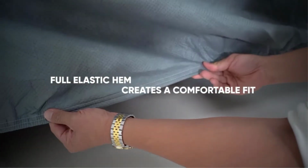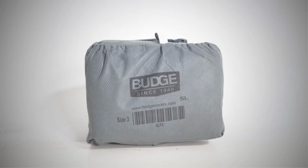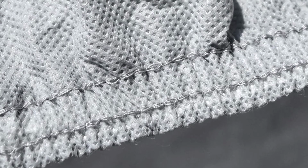trips. The fact that this model is only made of one layer of material may initially give you cause for concern. However, the material is reinforced with double-stitched seams to help make it durable. While you will need to take extra care when removing it, this car cover is sure to last quite a while.